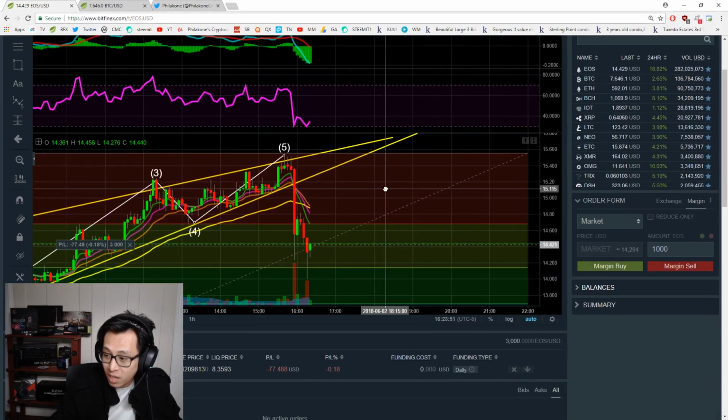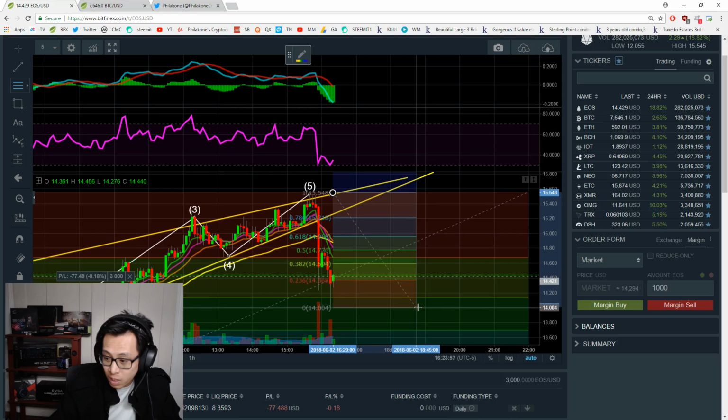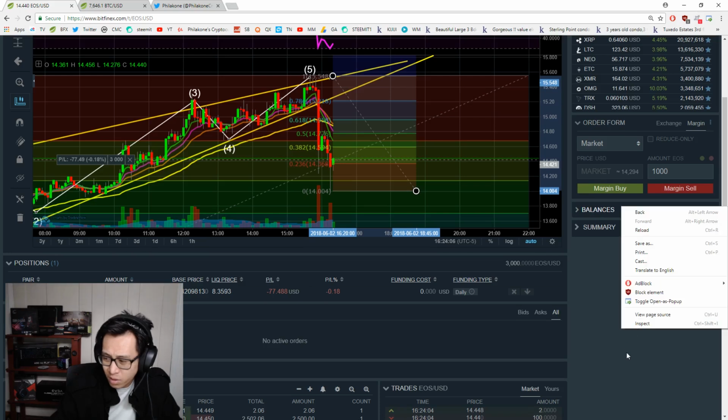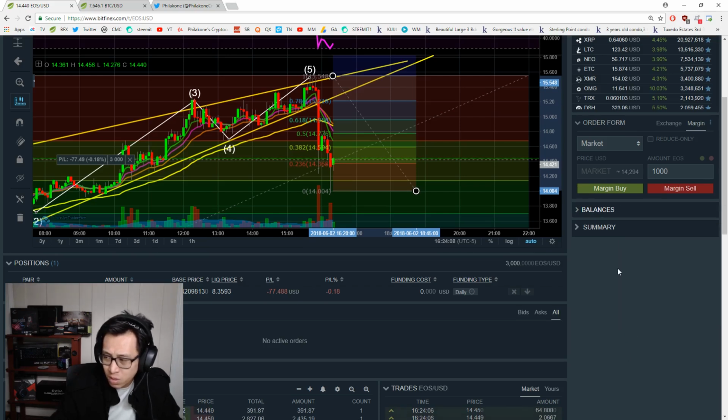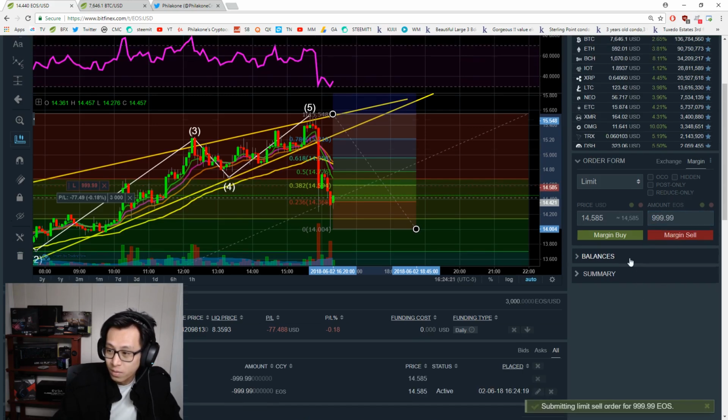Okay, so 59. It already hit the 382 Fib region right here. So if we're talking about 59, yeah, right around there to 59, I'm looking at like a tiny little profit there. 1% profit, $400, 59, about $400. Let's just 585 here. Okay, let's just see what we can do here. 585. Do you guys see what I'm doing here?